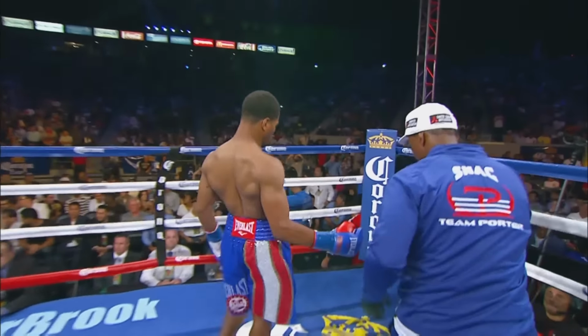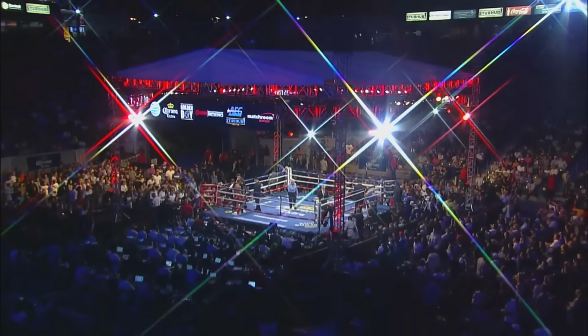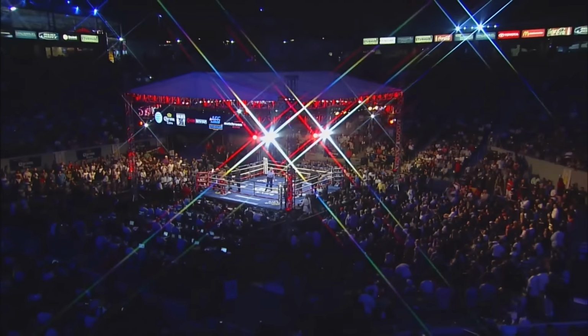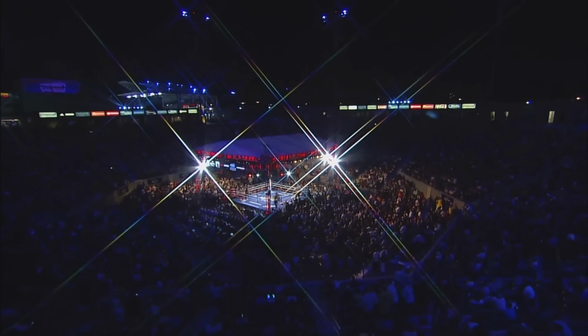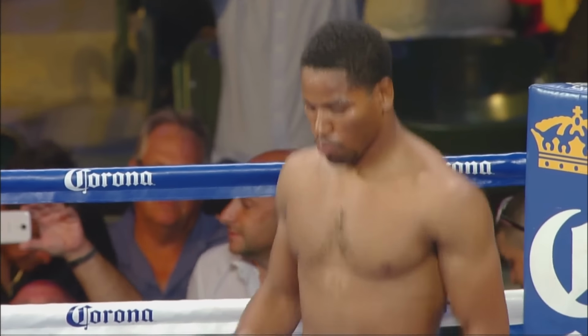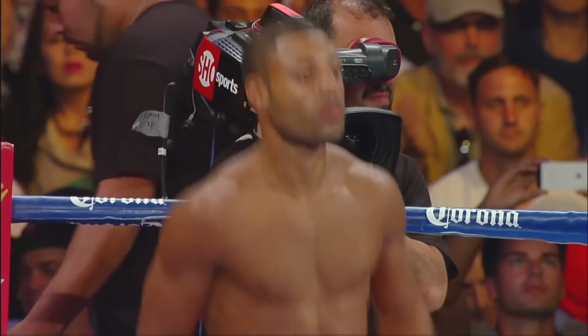Well, this is it for Kell Brook. Time to deliver. What can he do against this busy champion who you know is going to come out aggressive? We expect him to come out aggressive because that's how he usually fights. Maybe he'll be a little bit cagier against an opponent he said he certainly respects. He thinks Kell Brook is the best technician he's ever faced.